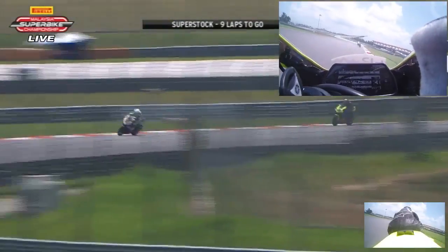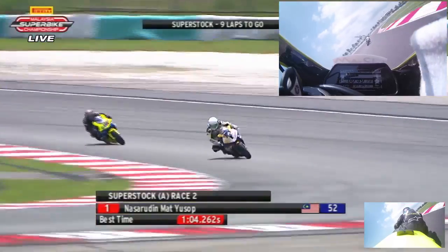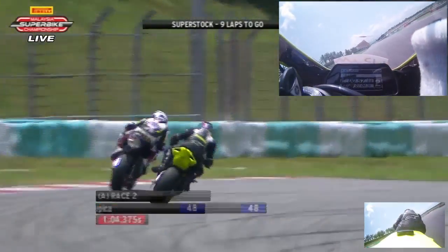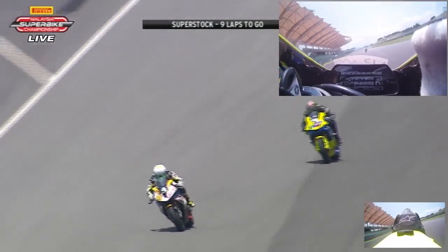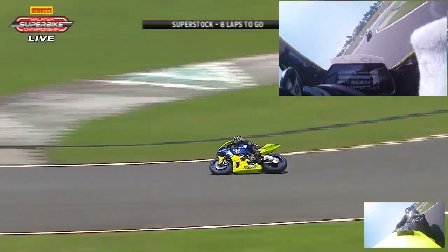But almost at one time Sarapika had a chance to get through on the inside of Nasaruddin, but Nasaruddin plays very well, closing the door every time coming to a corner. And this is once again a long straight line. This is where, between the Yamaha and the BMW now in the long straight line, how fast the BMW in front is, with Nasaruddin now leading and Sarapika trying to get through on the inside. But once again it proves that on a long straight line we can see the advantage of Nasaruddin Mat Yusuf, who had the speed.